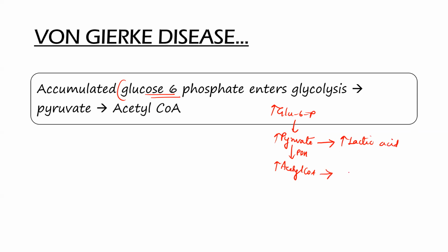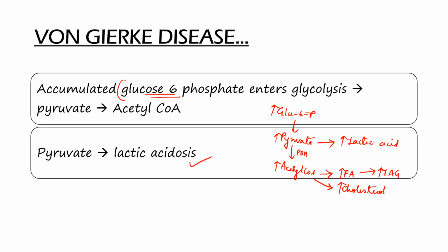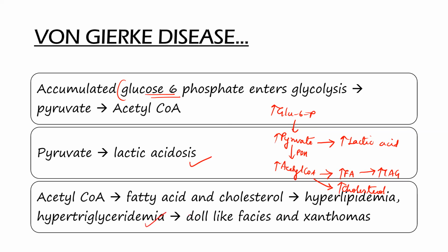Now, excess acetyl-CoA is a substrate of fatty acid synthesis and also cholesterol synthesis. How is fatty acid stored? It's stored as triacylglycerol, and acetyl-CoA is also necessary for cholesterol synthesis. So there is hypertriglyceridemia and hyperlipidemia, along with lactic acidosis. Hyperlipidemia and hypertriglyceridemia are reasons for doll-like facies, accumulation of fat in the cheeks, and xanthomas, accumulation of lipids in the subcutaneous tissue. So the reason for doll-like facies and xanthomas is excess acetyl-CoA and excess pyruvate, due to the accumulated excess glucose 6-phosphate.